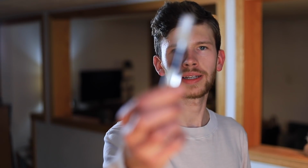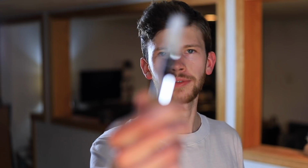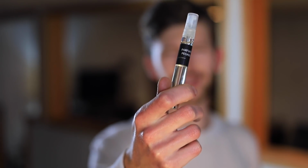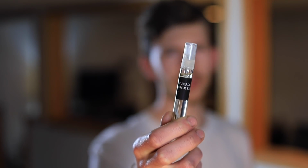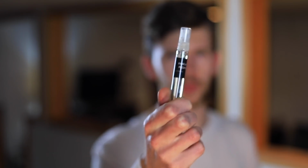So tonight we're going to be checking out the brand new Parfums de Marly Pegasus Exclusif. Obviously this is going to be a more intense version of Pegasus, which is a bestseller, really solid, different, unique release from Parfums de Marly.